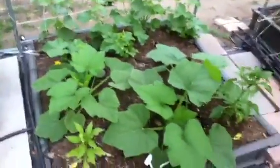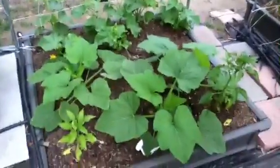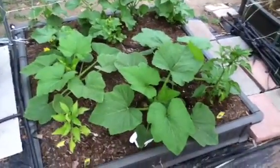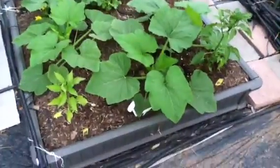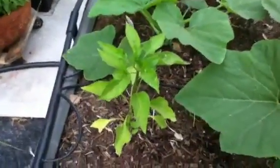Over here with the cucumbers and squash, cucumbers are climbing along. The squash have gotten pretty big. But this pepper here is not doing so hot. Not sure exactly why. This is the Anaheim. And yeah, it looks kind of yellowish.